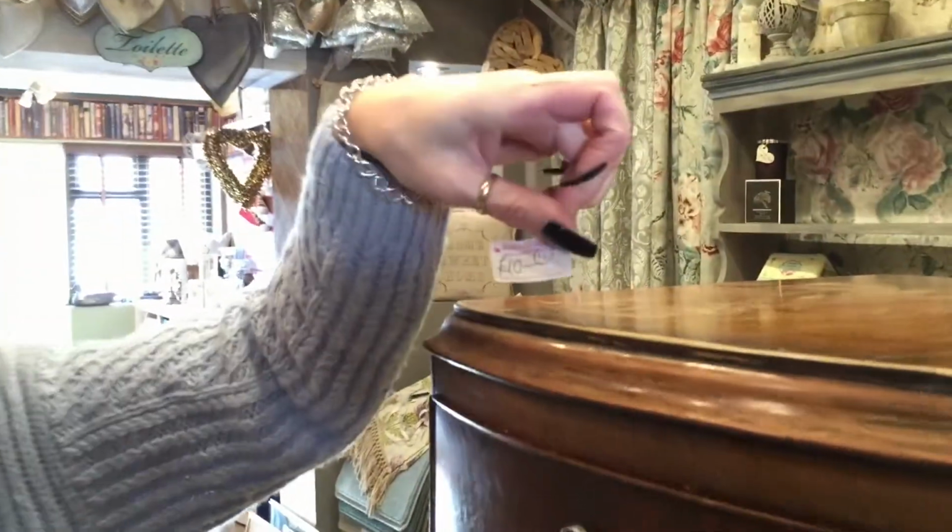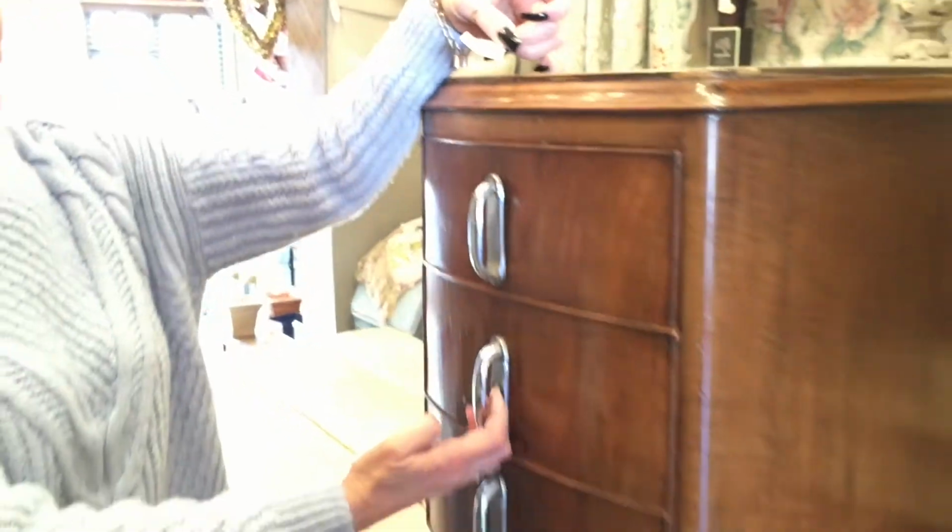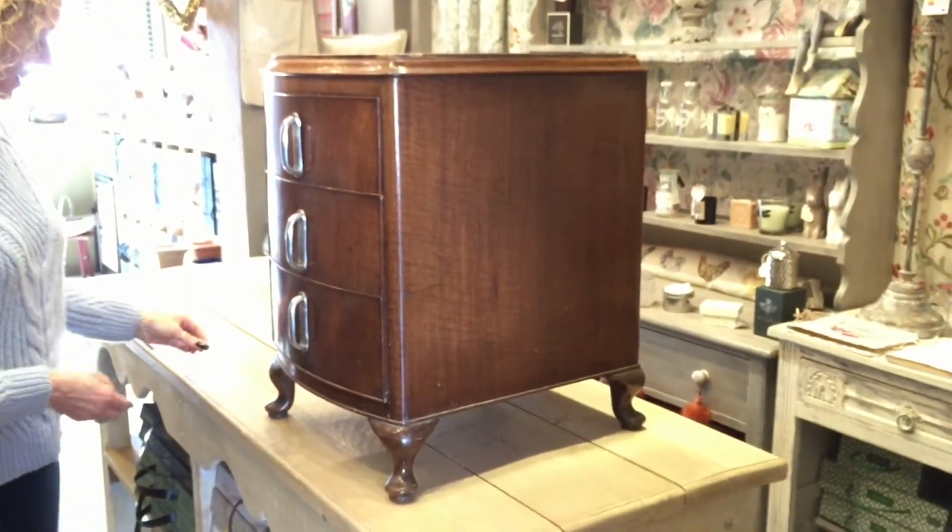£10, bargain, fabulous solid piece of furniture. Yeah, £10, and it's going to look amazing when you finish with it.